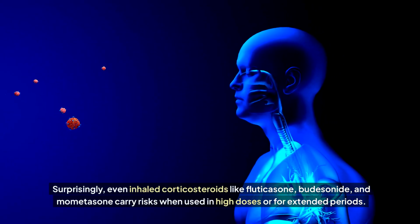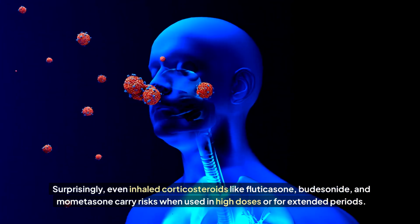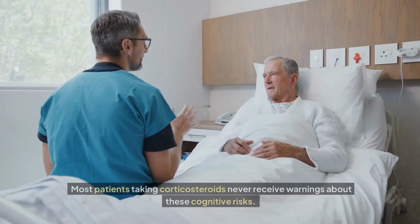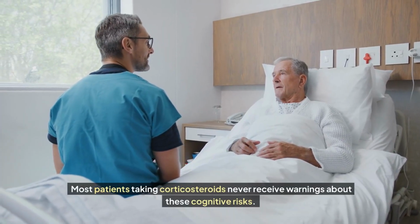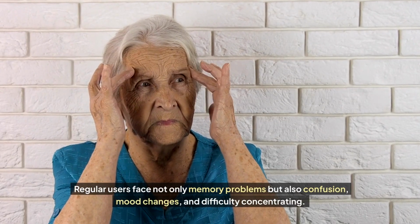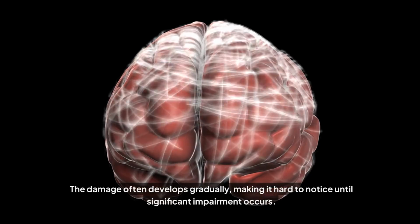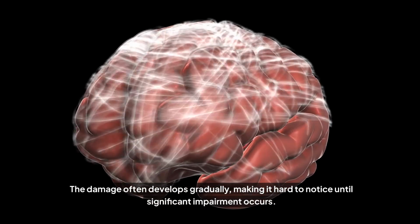Surprisingly, even inhaled corticosteroids like fluticasone, budesonide, and mometasone carry risks when used in high doses or for extended periods. Most patients taking corticosteroids never receive warnings about these cognitive risks. Regular users face not only memory problems but also confusion, mood changes, and difficulty concentrating. The damage often develops gradually, making it hard to notice until significant impairment occurs.